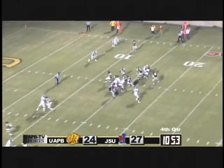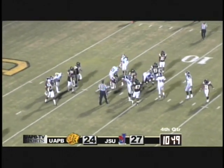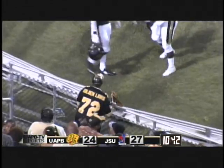Here is the quarterback keeper straight ahead. Anderson gets down to about the 7, picks up 7, calls his own number, and I think the Golden Lions, they have found a playmaker in Devontae King.